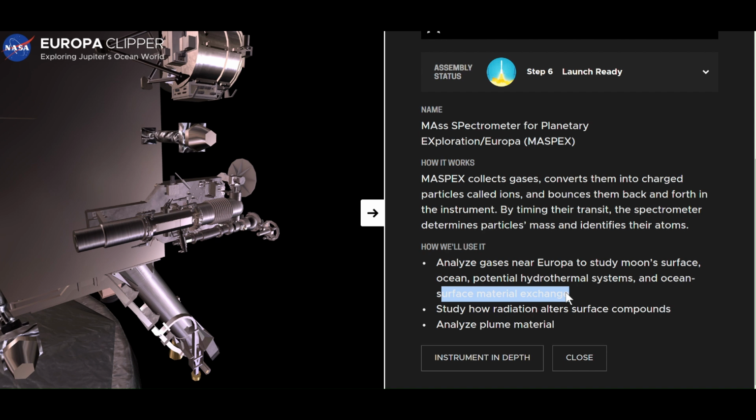I mean, because our Earth is composed of different gases, which are also beneficial, like we have nitrogen, and sulfur is also in the atmosphere. And here you will analyze different gases on that surface to make sure of all the theory you have collected until now. And it will also study radiation-altered surface compounds.